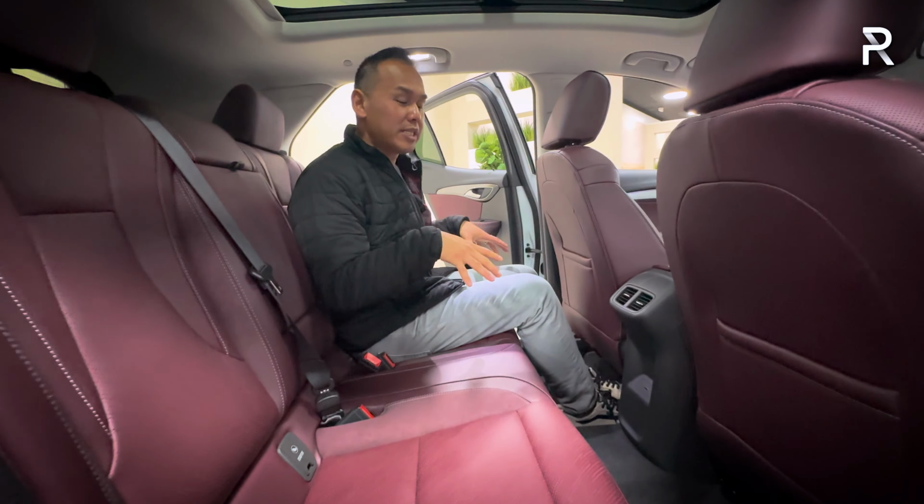As you can see, for somebody my height, if I sit back, my head comes kind of close to the ceiling. So people over 6 feet might find the space a little bit tight. But overall, if you're looking for class-leading legroom in the compact premium space, the Envision is definitely going to give you that. So the second generation Buick Envision was one of my favorite vehicles in terms of its design and in terms of the practicality with the second row.